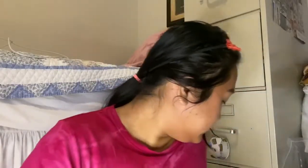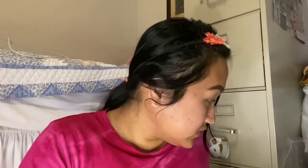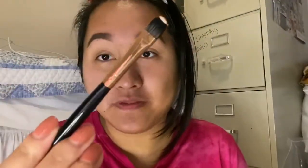Concealer to clean it up. I'm gonna be using the Tarte Shape Tape concealer. This one is in light medium. One thing I want to buy soon is probably brush sets. I usually use this brush, very flat, from BH Cosmetics. This one is number 7, which is a really good brush.